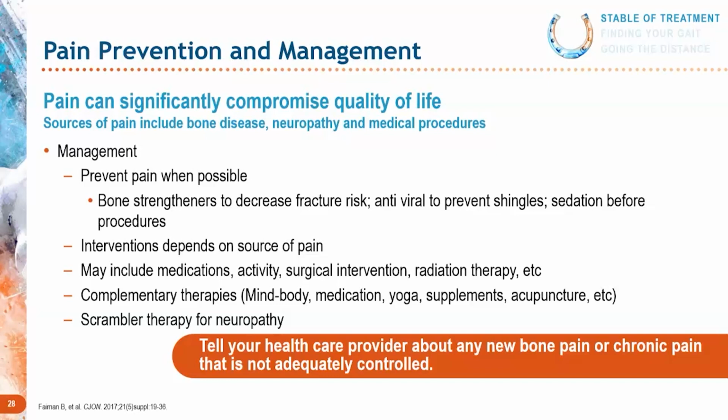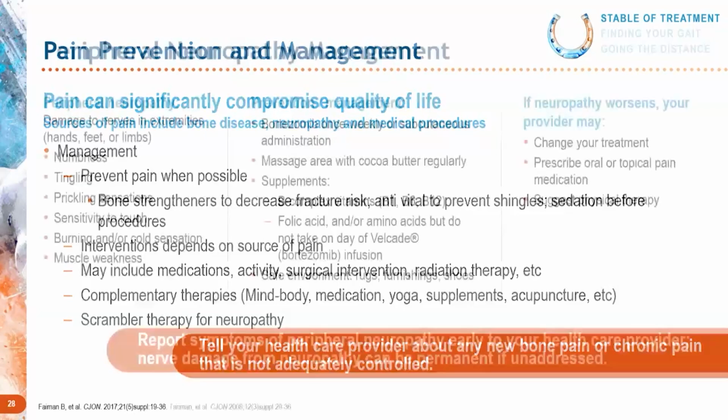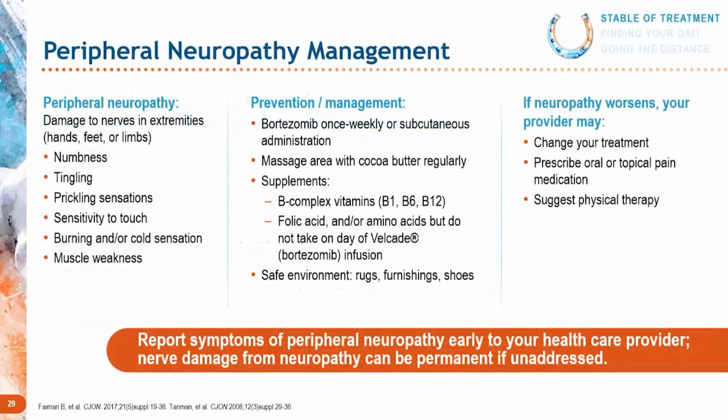Also, there are surgical interventions. Many times patients will present with a vertebrae that's collapsed, and we can insert some cement to relieve that pressure off the back. Many times we manage pain through medications. So it's important, no one needs to be a martyr. We can help manage your pain. And look, it was scrambler therapy was right on that slide. So that is an intervention for neuropathy.